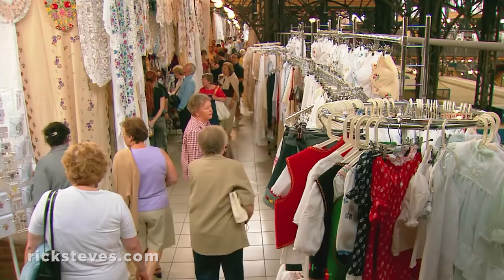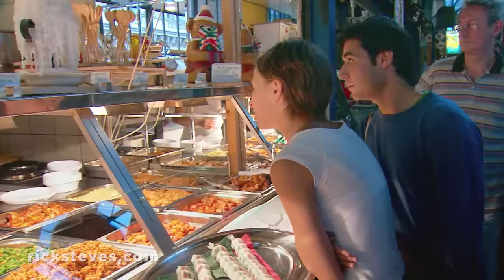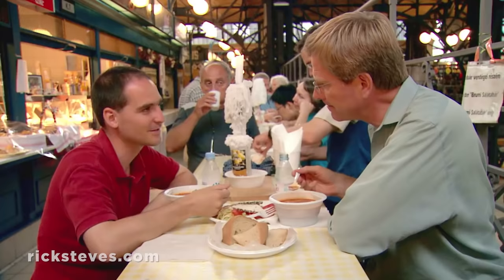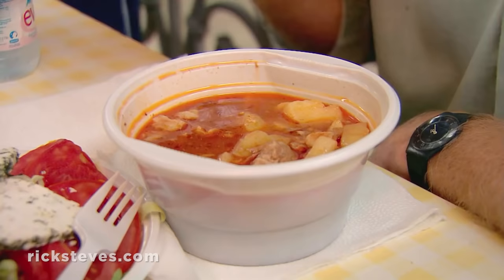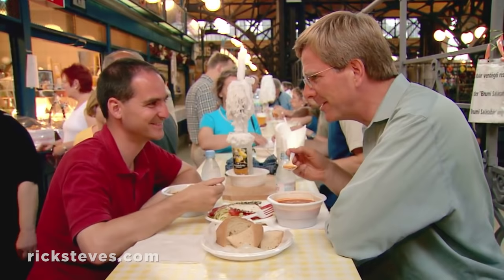Upstairs are Hungarian handicrafts and inexpensive stand-up Hungarian-style fast food joints. So this is Hungarian goulash soup. This is not a thick stew, because many Americans would think that this is a thick stew. In fact, this is like a clear broth with potato and cubes of meat, pork or beef in it. And as you can see, everything seasoned with paprika. This is the actual, authentic Hungarian goulash soup. Bon appetit.